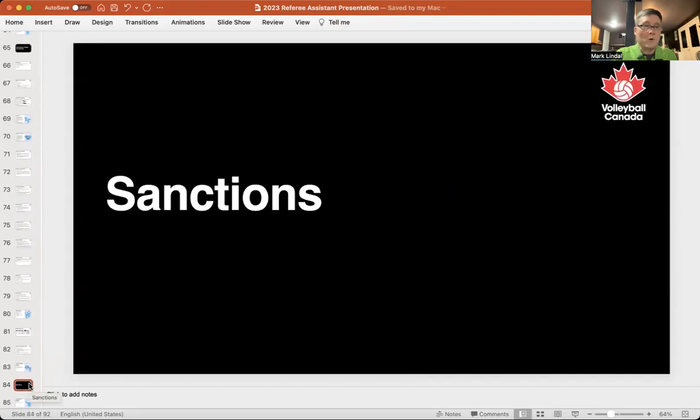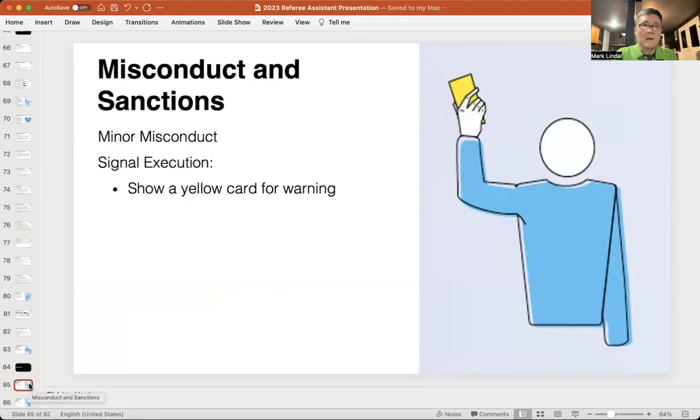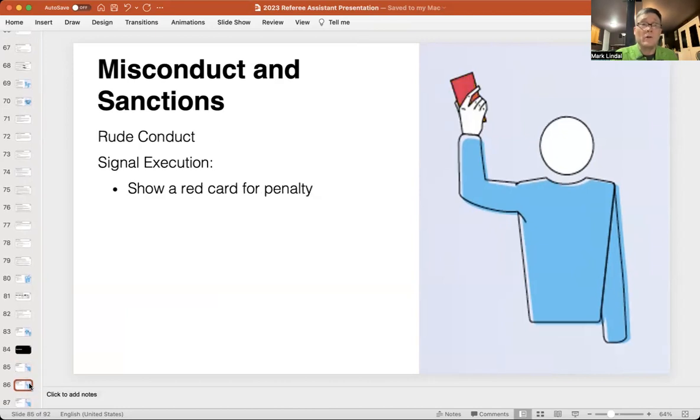And like I said, I'm going through this quickly. And then that's what a yellow card looks like. And the referee will display the yellow card, and they will say, "This is a warning for unsportsmanlike conduct to the coach because you're not allowed to question ball handling." And so the coach should raise their hand, and then you as a scorekeeper need to record that on the score sheet as a C, and there you go.